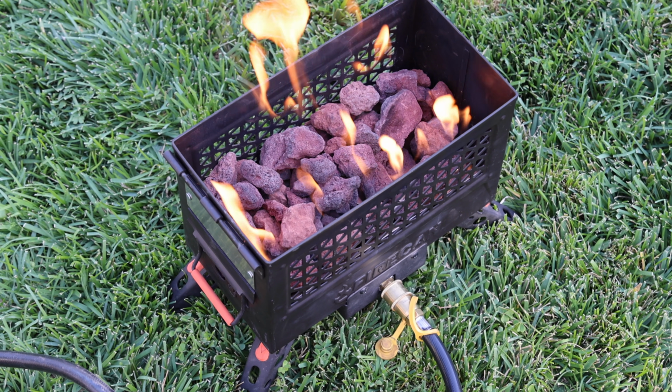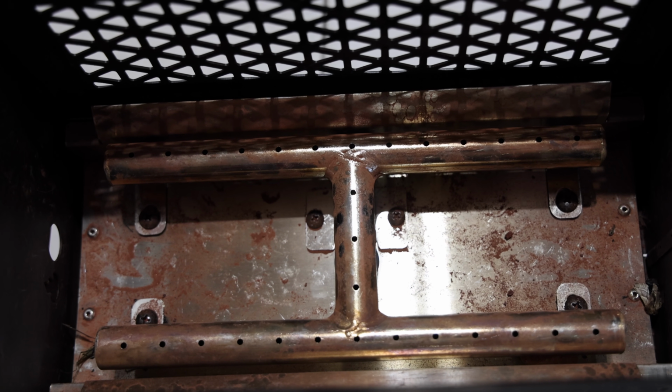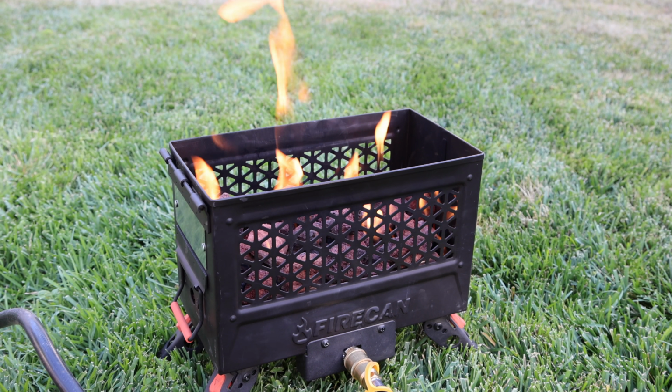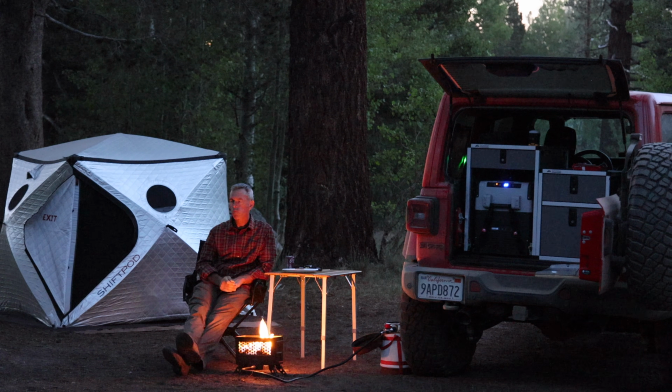The Fire Can puts out 3,800 BTUs, the lowest of the three in this comparison. It has mesh sides which help with the transfer of the heat, so for 1 or 2 people huddled closely around it, it puts out plenty of heat to stay warm on a cold night.